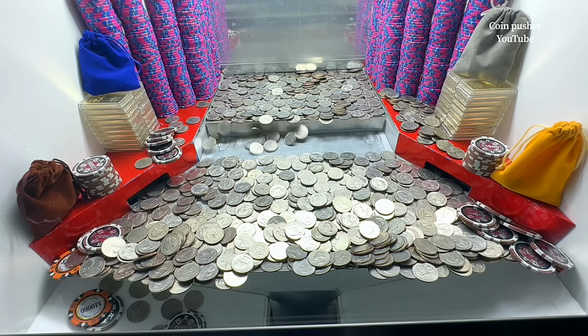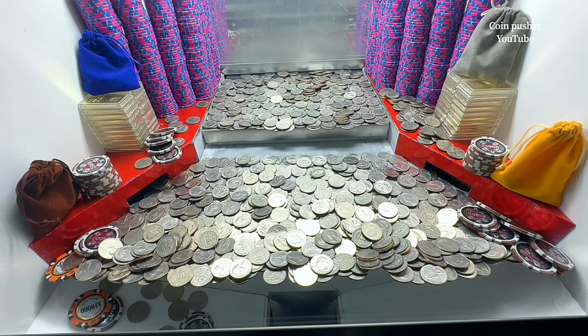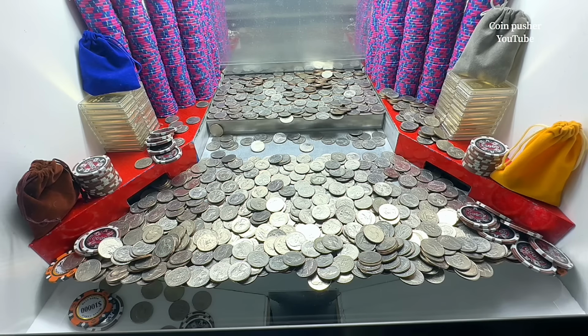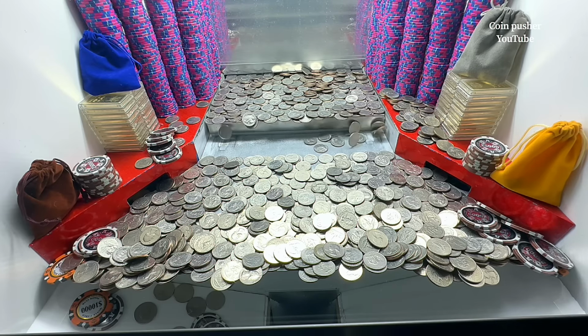That free $5,000 tower chip, that's exactly what it says it is. It's gonna get us an extra tower made out of $5,000 chips. Sometimes it'll just be a couple of chips, sometimes it'll be a humongous skyscraper, and other times it'll be anywhere in between.